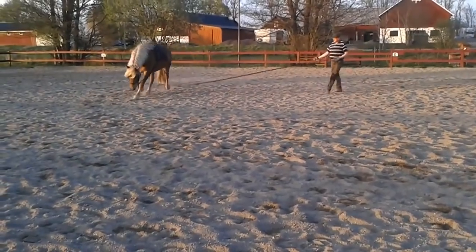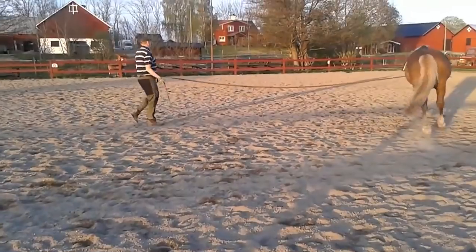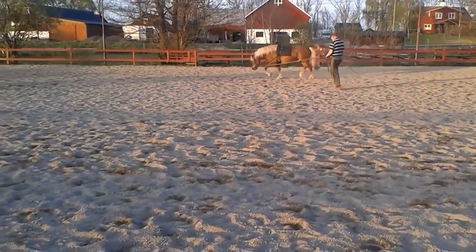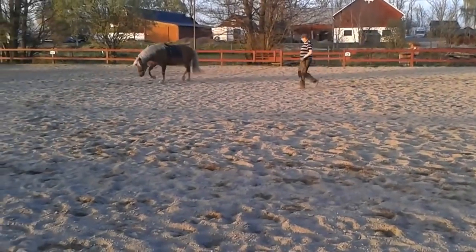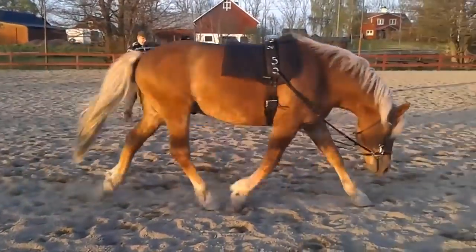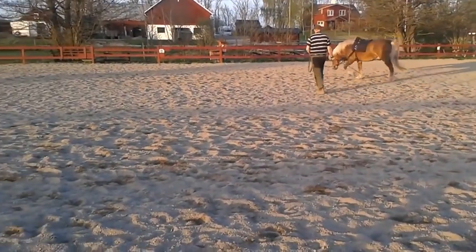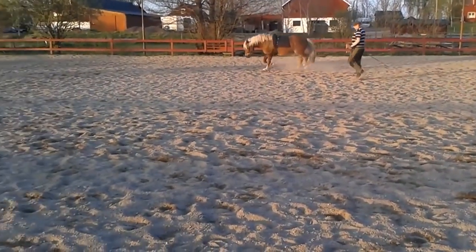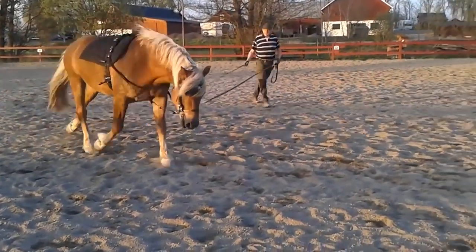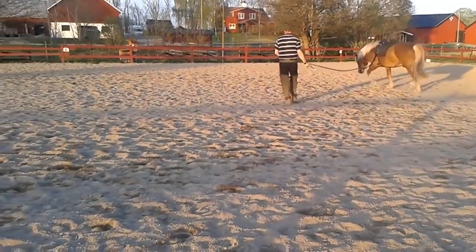And here you can see he can lift his nose maybe up to the chest height and he still works okay, but if his nose goes higher, then he starts to lose his back, lose his engagement through his top line. So that's really nice. And when he's really stretching lower, you can see how much more bounce he gets in his step. So he's engaging extra well then over his back.